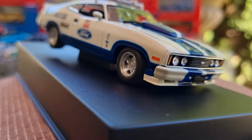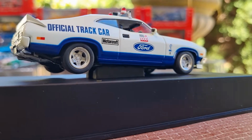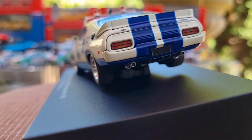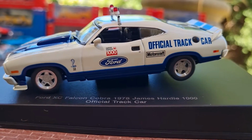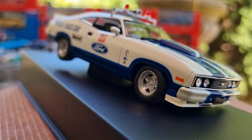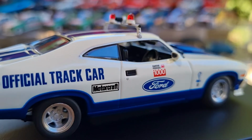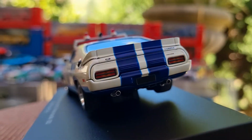Inserted headlamps and indicators, the nice globe alloy wheels, inserted tail lamps, twin exhaust, real rubber tyres, and it's that nice Cobra blue. Can't see much inside, it's a bit dark, but it's just an absolutely beautiful piece.